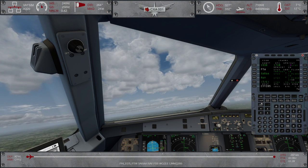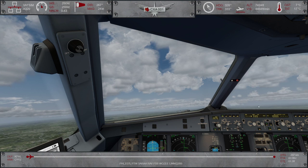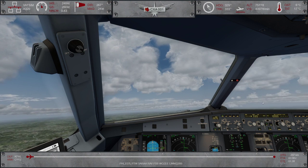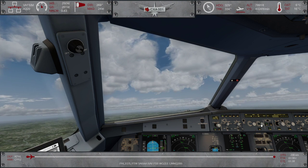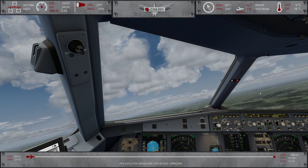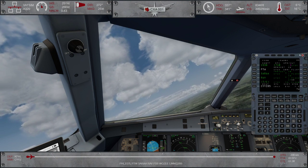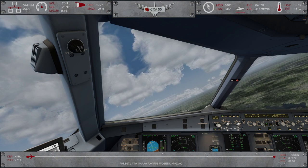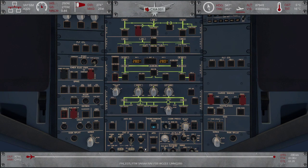Speedbird 167, contact New York approach 128.12. New York approach on 128.12, Speedbird 167. Southwest 551, you're radar contact 13 miles east of the Philadelphia airport at flight level 310, welcome aboard. Southwest 551.